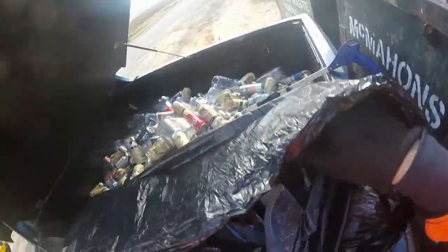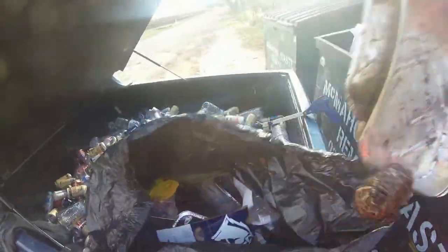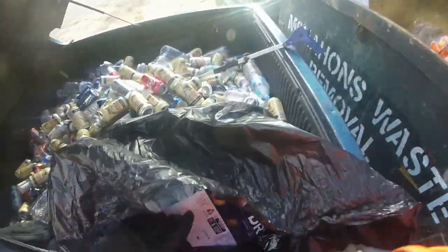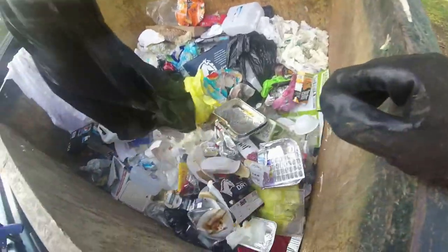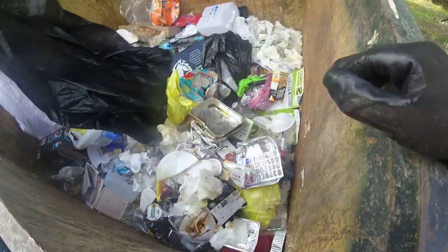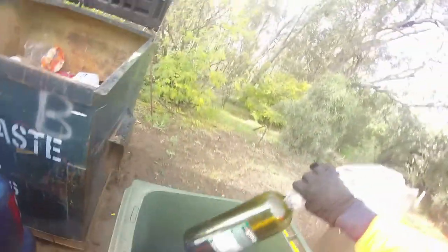Ew, food scraps. Don't like the look of this one. I'm not going to dig my hand right down the bottom. Yeah, I'll pick that up. I might just pour that in and have a look. There's nothing in that one. Oh yeah, I better pick that up. Yuck. Oh dear. Big wine bottle. Geez, that's a big wine bottle.